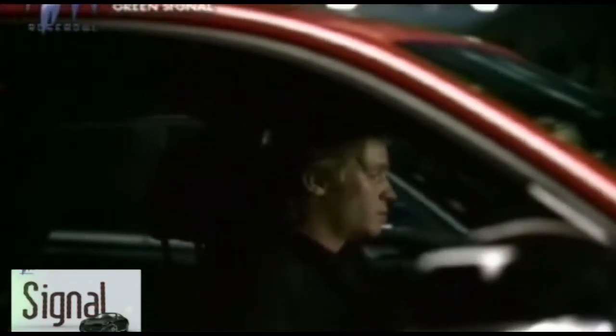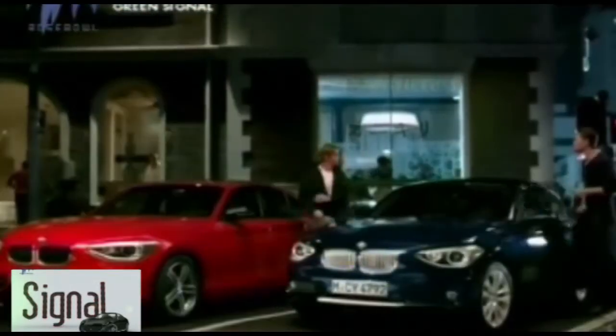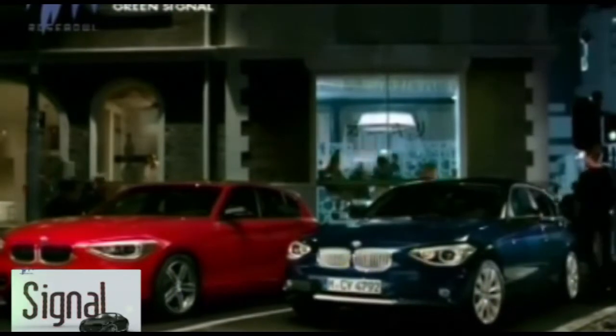The car would be locally produced at the BMW plant in Chennai, so expect prices to be in the range of around Rs 20 to 25 lakh.